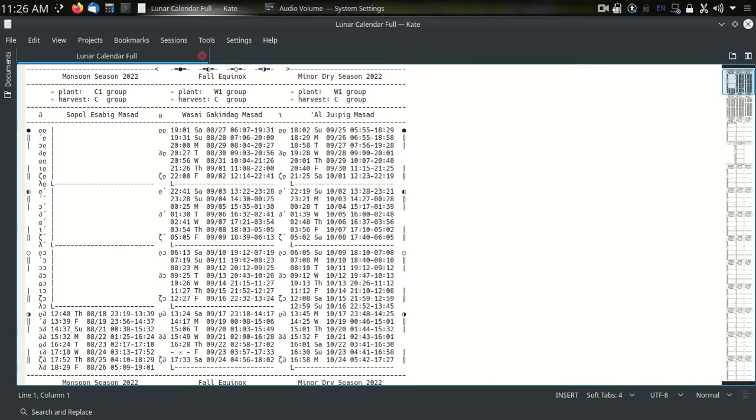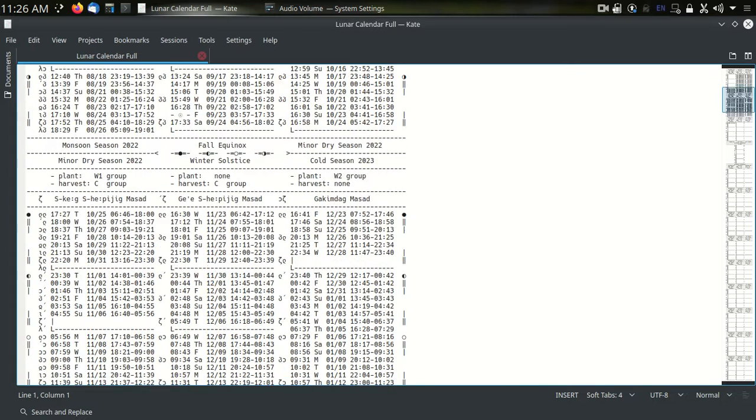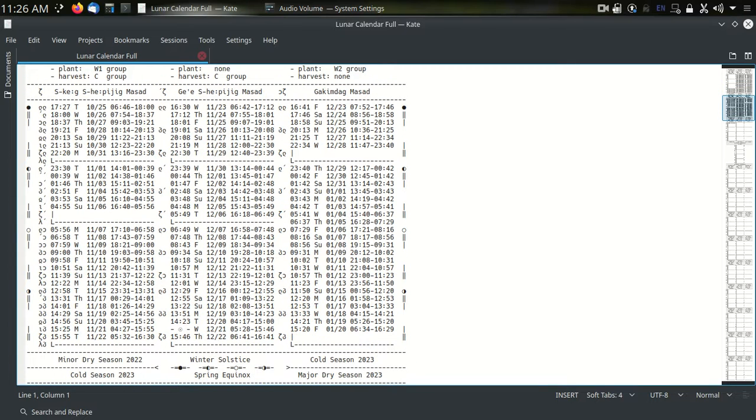So I've kept 3-month blocks where the central month is the anchor and it includes either an equinox or a solstice. So here we have fall equinox September 23rd, local time, and we have winter solstice December 21st, local time. So those are marked with this little dude.